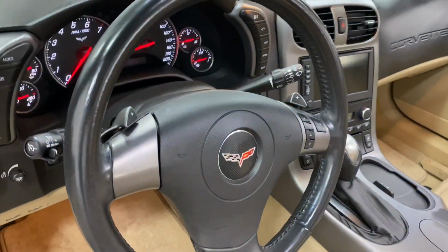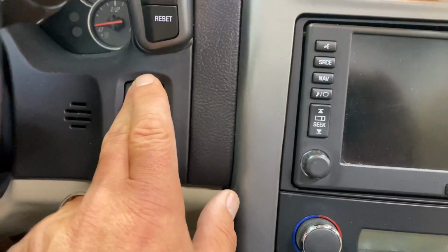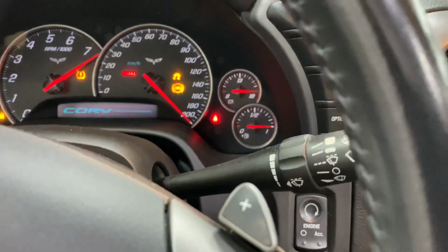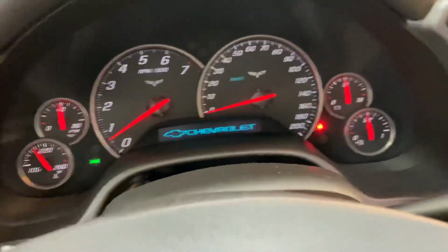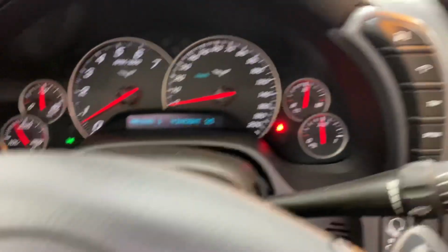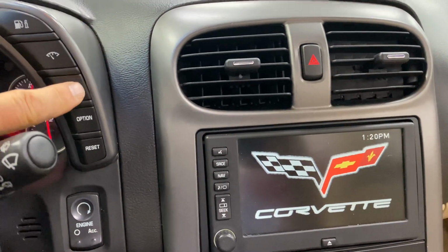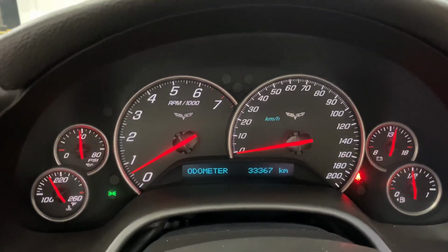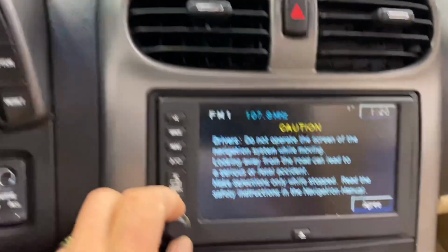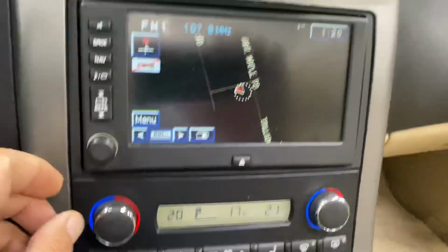Again, there's your paddle shifters on the steering wheel, but let me climb in and fire this one up for you. Push button start. Stereo controls there. I'll just close the door and we'll scroll through this. It gets you the odometer, which is 33,367. Nice stereo with navigation, so we'll just hit agree and you can see that it's got the nav.